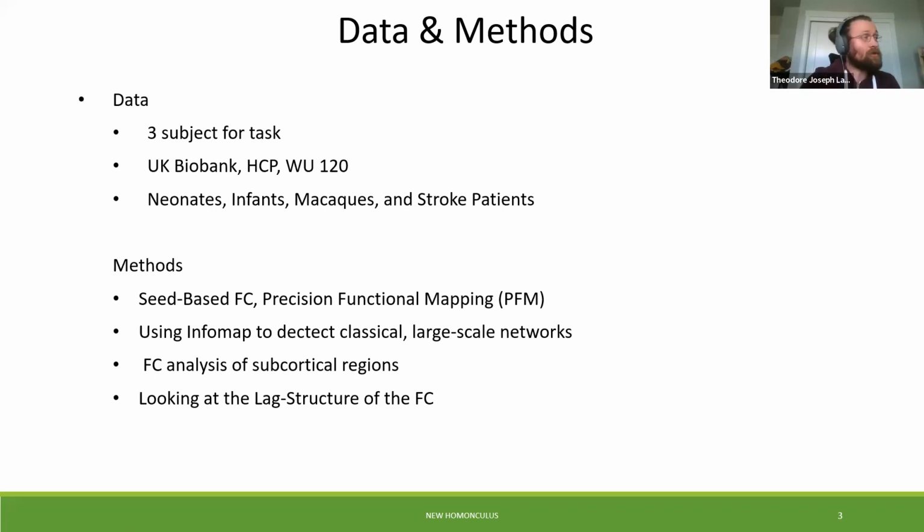To find the larger large-scale networks, they use InfoMap, which is a type of sparsification on a graph, trying to discern the different sets. Each of the discerned regions is then qualified by a neuroscientist to make sure that they have the correct areas labeled. They're also doing functional connectivity on subcortical regions, and they're looking at the lag structure of the signal to try to discern any kind of ordering of firing of regions.